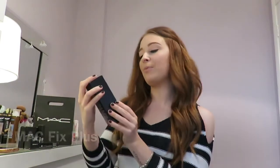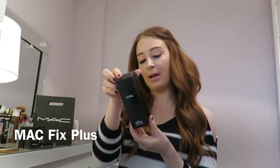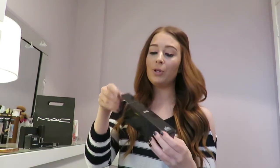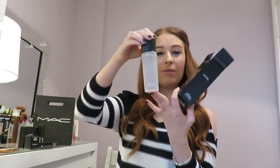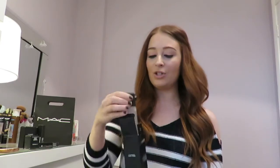So the first item that I picked up from MAC is the MAC Prep and Prime Spray. I absolutely love Fix Plus. It is amazing. I got the 100 ml bottle, which looks like this. I have been using this for roughly about a week maybe, so there is a bit of usage in there. I absolutely love this. I just think it finishes off the highlighters and it sets your eyeshadows perfectly, helps keep them on all day. So this is definitely a must-have for my makeup bag.